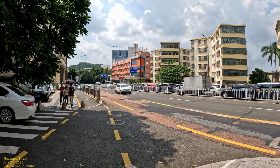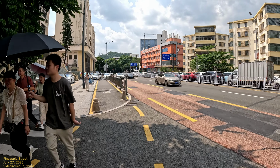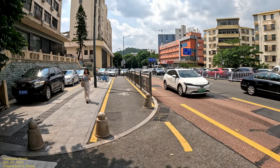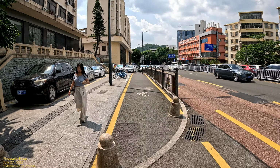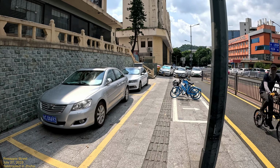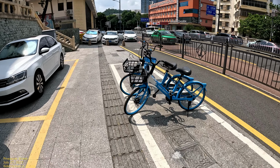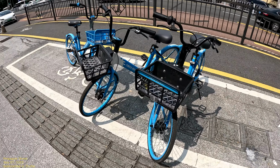And then I think we're just going to come to an end. Let's just go back towards Pineapple Street. So yeah, Pineapple Street is directly up that way. And I guess on that note, we're going to end it right on these blue bikes, these rental bikes that you can get. And I'm going to go explore somewhere else and show you some other things of Zhuhai. So stay tuned for that.